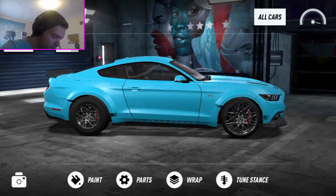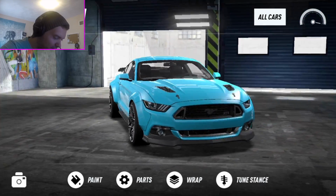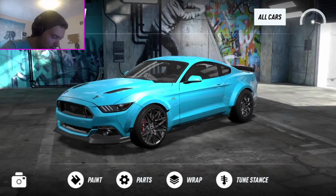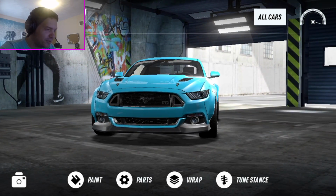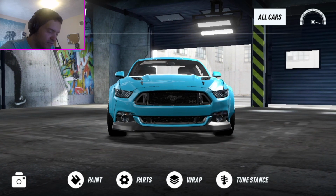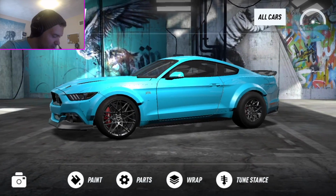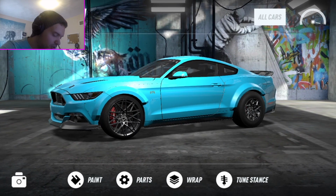So I think it looks very good. It's got a very thick tire on the back that makes it look like a drag car. It's really funny. I think it looks really good. I prefer this front end of the S550 generation to the facelifts. I think this looks much better. I think all the other ones, it looks like the front end's been a little smushed, but that's just my personal preference.